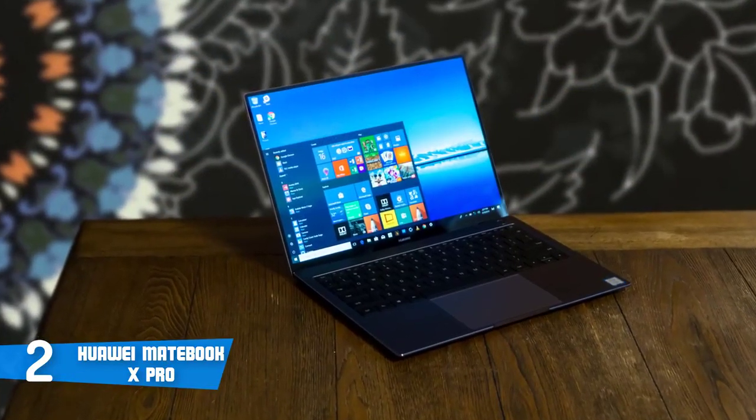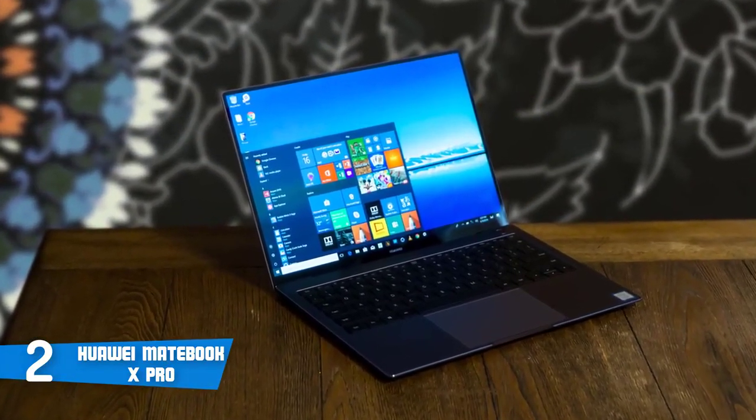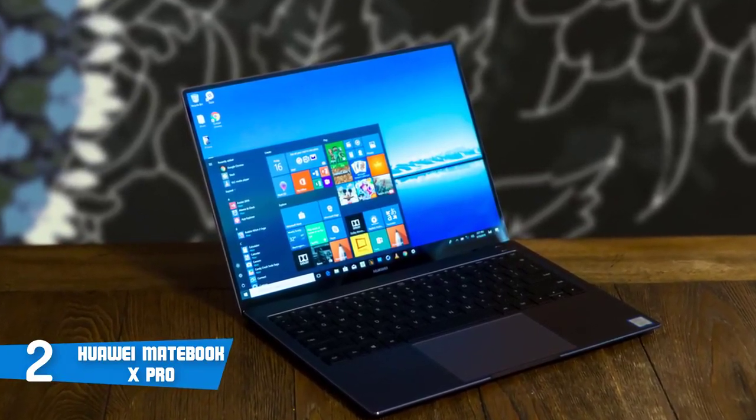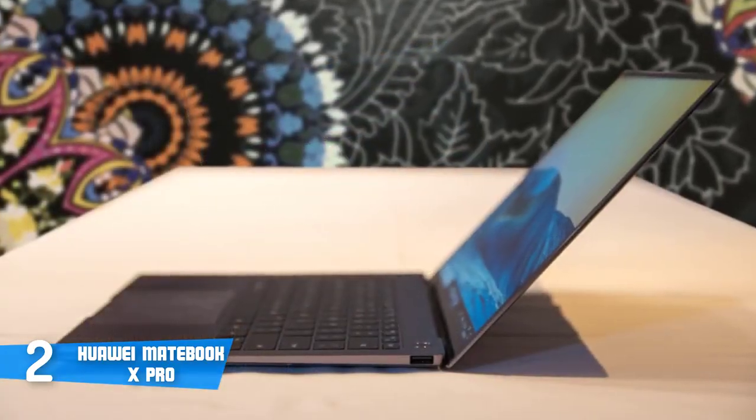Moreover, the connectivity ports are composed of 2 USB-C ports, a headphone jack, an HDMI port, and a VGA port, which is pretty good. Now let's talk about features.